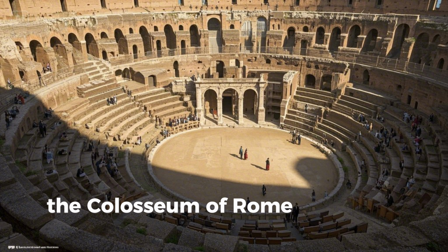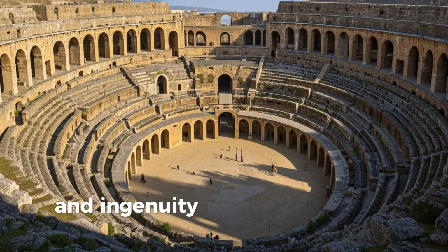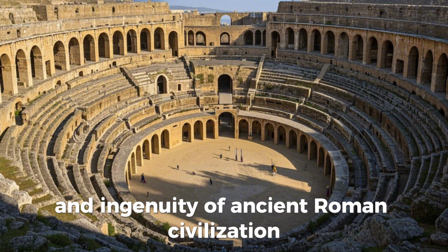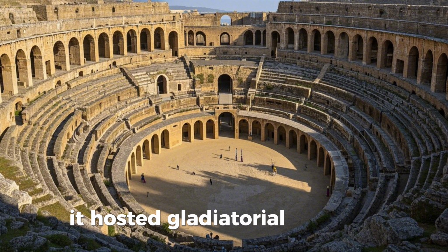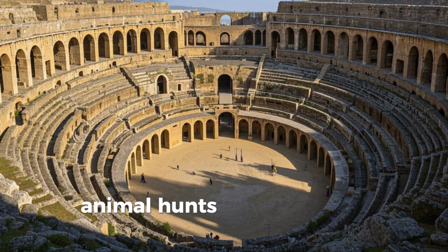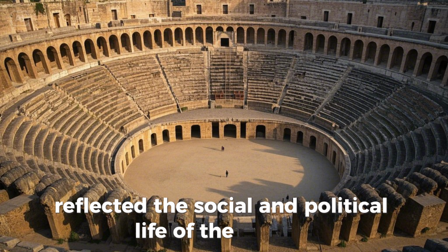The Colosseum of Rome stands as a testament to the grandeur and ingenuity of ancient Roman civilization. Serving as the epicenter of public entertainment, it hosted gladiatorial contests, animal hunts, and dramatic performances that reflected the social and political life of the empire.